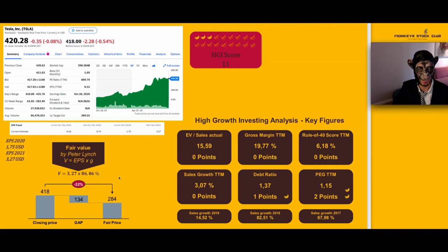To summarize it, is it a nice point of time to invest in Tesla? It's not easy to do an estimation, but from the fair value point of view by Peter Lynch, the fair price will be fluctuating between, let's say, 280 and something about 300. And in terms of the high growth investing analysis, as I mentioned before, 3 points out of 18, it's not really an indicator to have at least a high growth stock that we are talking about here.